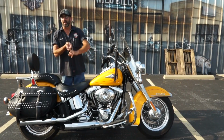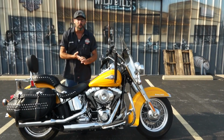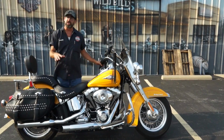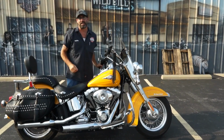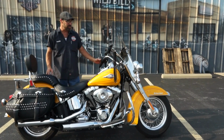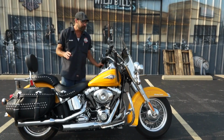So if you want somebody to go along with you, or if you want to take a longer trip, or even if you just want to roll around town, the Heritage will do it all. The counterbalance motor keeps the vibration to a minimum, keeps the smiles on your face, and keeps the miles underneath of you. Like I said, 96 cubes, 6-speed transmission. This is a 2011 model. She's got right at 19,045 miles on it.